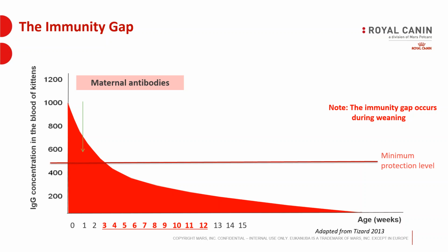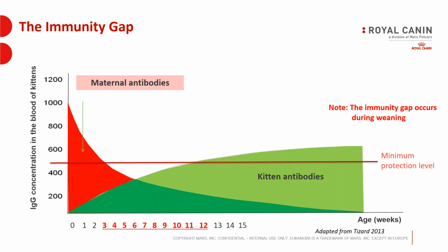So there's a concept called the immunity gap. This graph illustrates immunity in neonates and kittens over time. Initially, immunity is provided by the maternal antibodies, as we talked about. These gradually decline with time as the kitten's own immune system progressively increases. The red part of the graph illustrates the decrease in maternal antibodies with time. The kitten's own antibodies are developing with time, which is illustrated by the green.